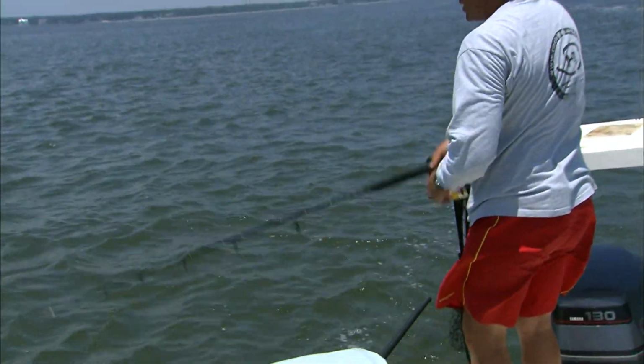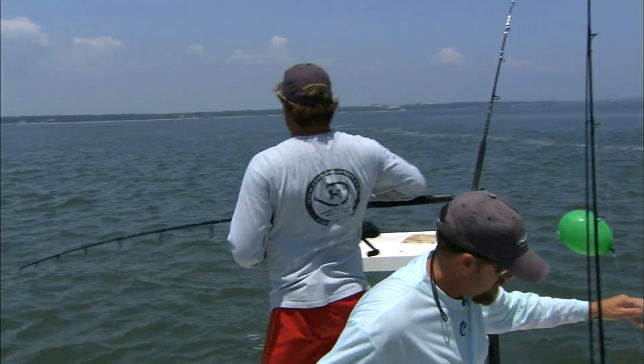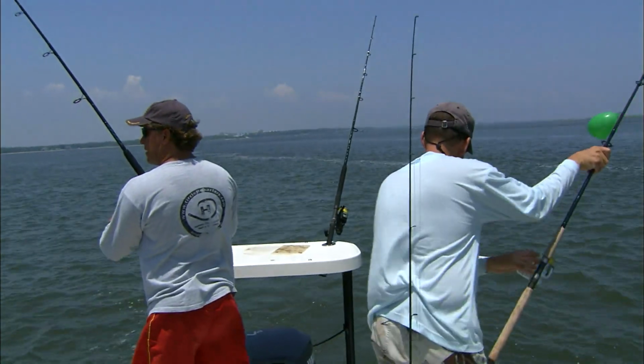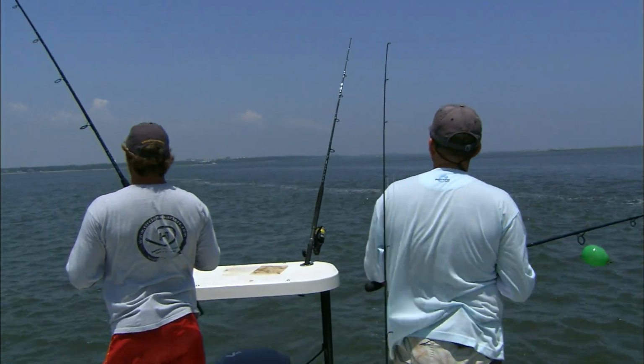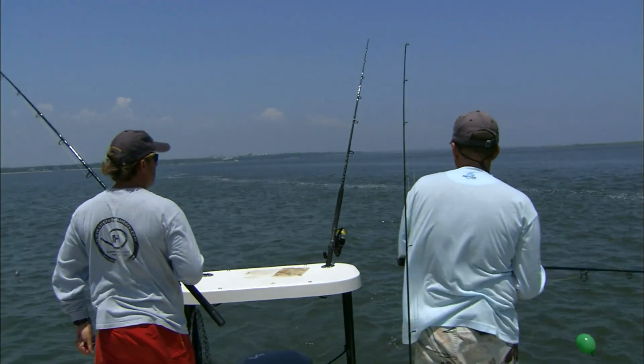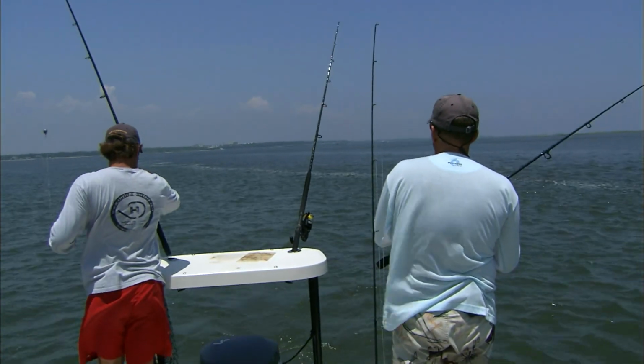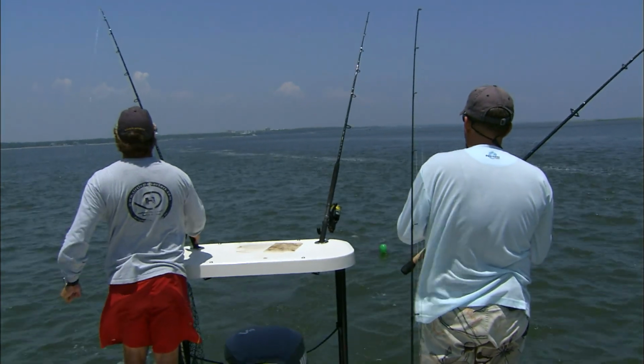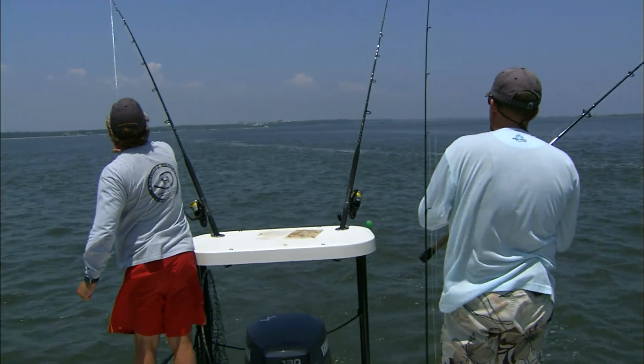Cool. See if we can't get another bigger one. We know they're in there. If he's in here, they're probably in here too. Boy, he made a nice jump there behind the balloon rig. Thought I was getting a bite. I don't know if I got a small bite or maybe your bait flipped out when he saw that shark come right by.